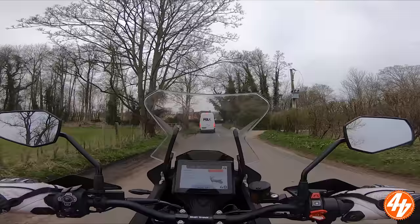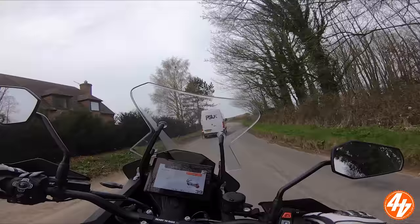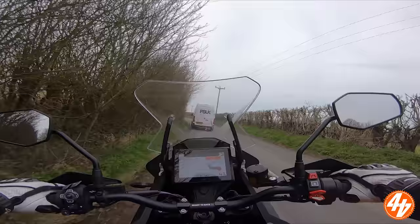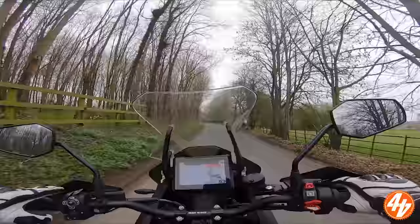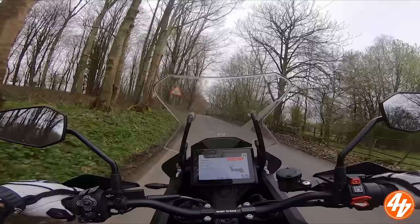I wouldn't say it's as sure-footed as the Multistrada, but equally in the corners and in terms of change of direction and flickability, this is a big step over the... oh, get out of the way. No, you would never get bored of riding this bike, that's for sure. And other adventure bikes, obviously, particularly the GS.